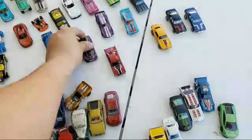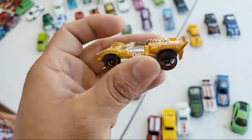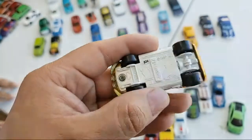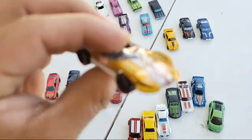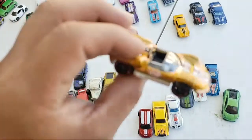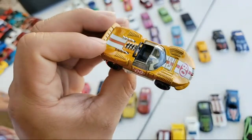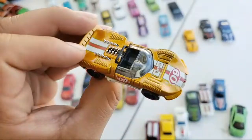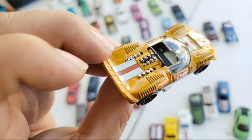Hot Wheels Red Baron. What is the Red Baron, bro? That's the one with the helmet. Yeah. It's like an old school, yeah. It's got like a helmet. It's like a fantasy one. Chaparral 2. We have a few of these, but nothing in this color, man. That one looks clean. It's like gold, chrome gold, fluorescent gold. It's clean, dude.